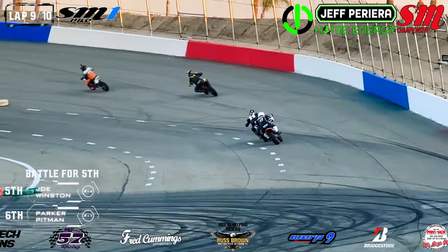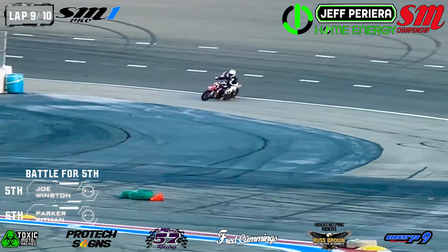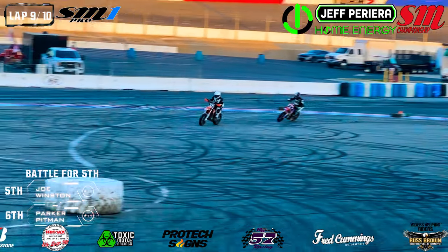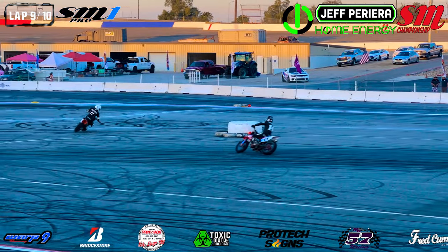Oh, and it looks like Joe Winston misses a shift up the hill. Is Parker Pittman going to be able to go around the outside again on Joe Winston? Yeah, it looks like he is going to. He's going to make it stick. Parker Pittman has overcome Joe Winston and taken the fifth position.